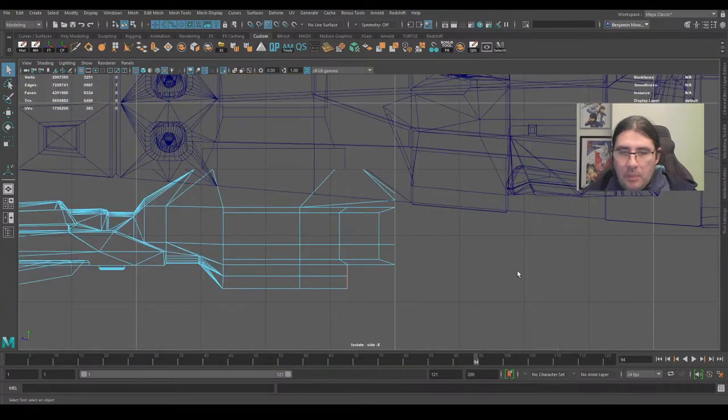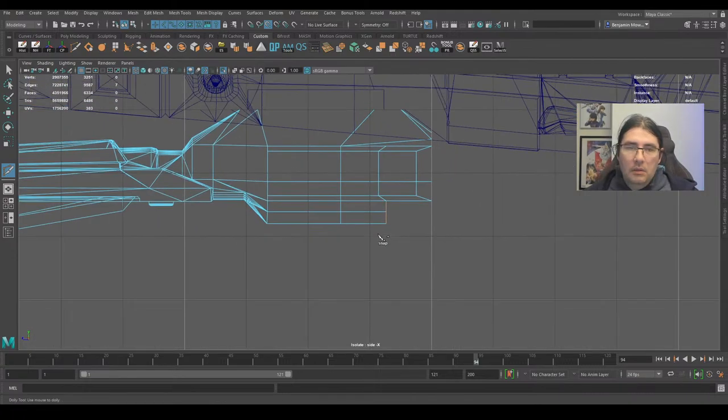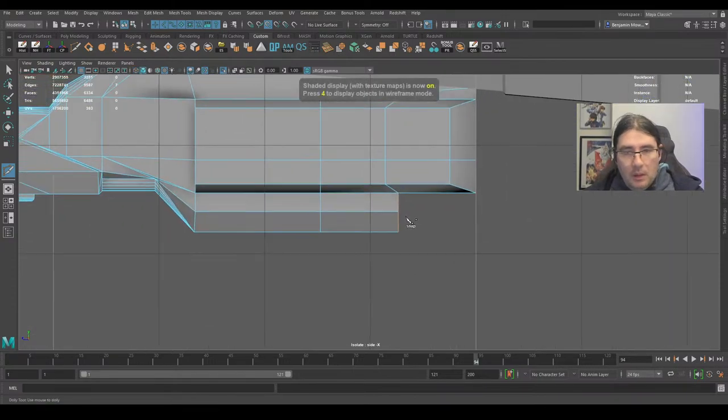And the safest bet is probably to just use line snapping here. So I'm going to select this point, and then I'm going to select... Oh, why doesn't that work? Is it because we're on the wrong side?